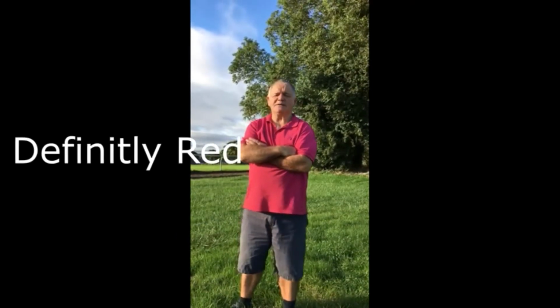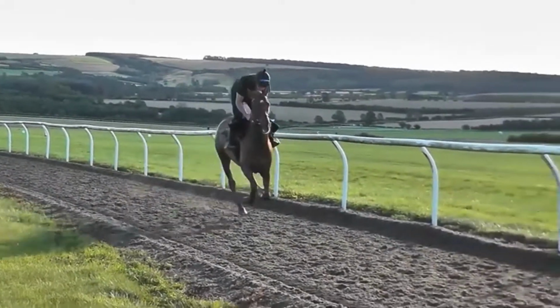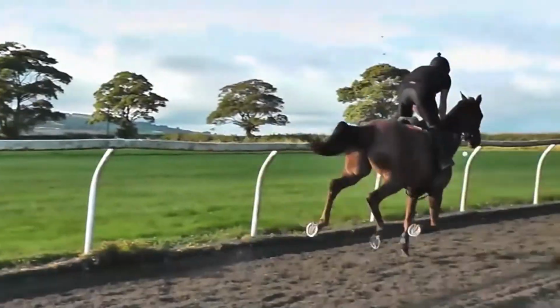Definitely. The plans this year are obviously to go back to Wetherby, which we've done the last few seasons. We won it about 2 years ago, and then hopefully the plans are to be World Cup and Grand National again.